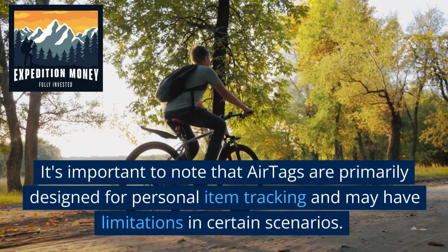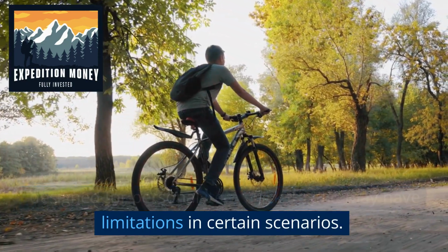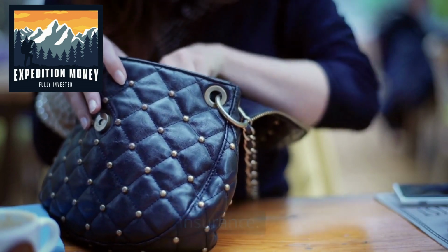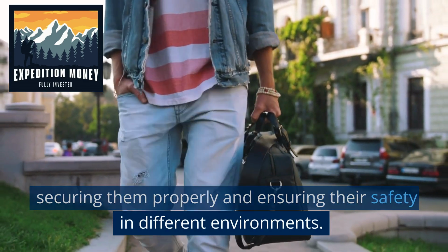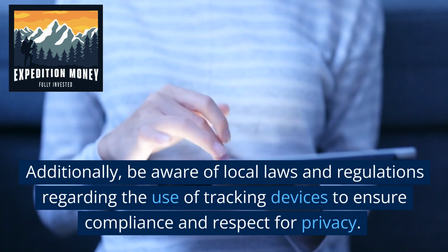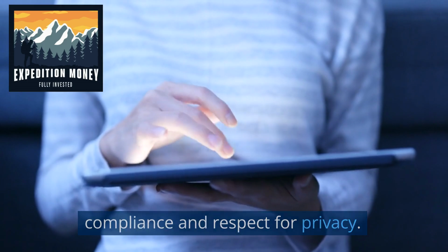It's important to note that AirTags are primarily designed for personal item tracking and may have limitations in certain scenarios. They are not a substitute for security measures or insurance. Always use common sense and take appropriate precautions to protect your belongings, such as securing them properly and ensuring their safety in different environments. Additionally, be aware of local laws and regulations regarding the use of tracking devices to ensure compliance and respect for privacy.